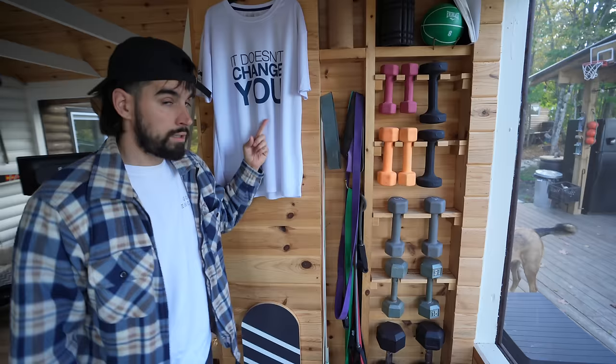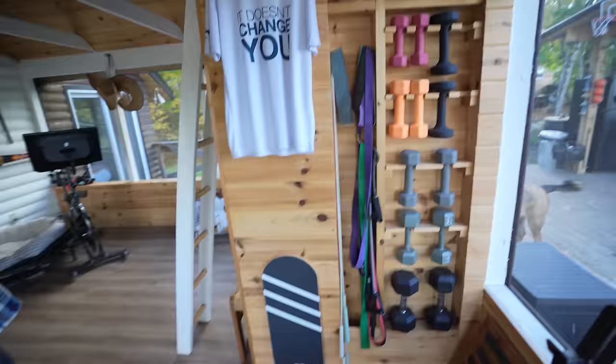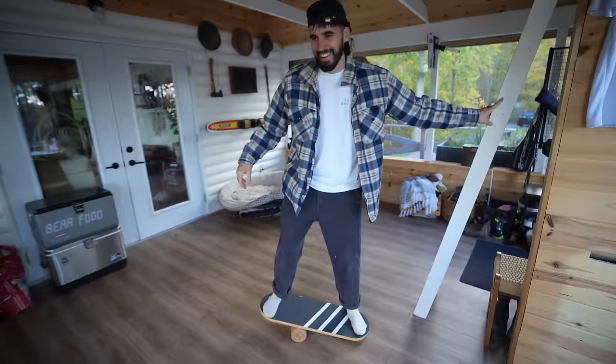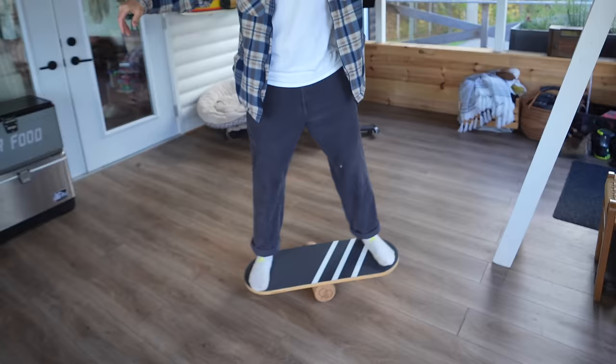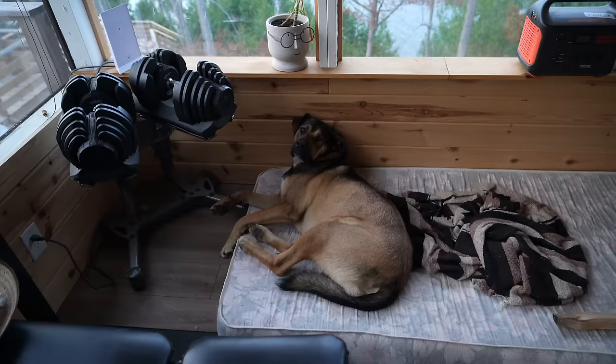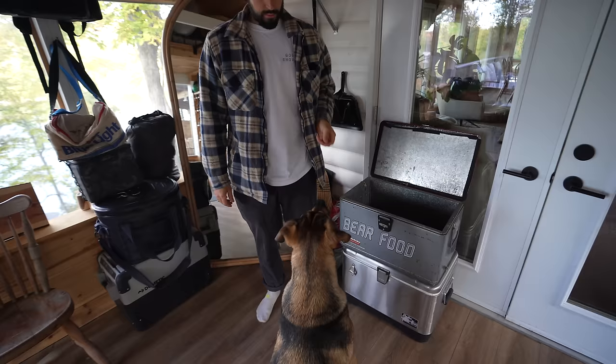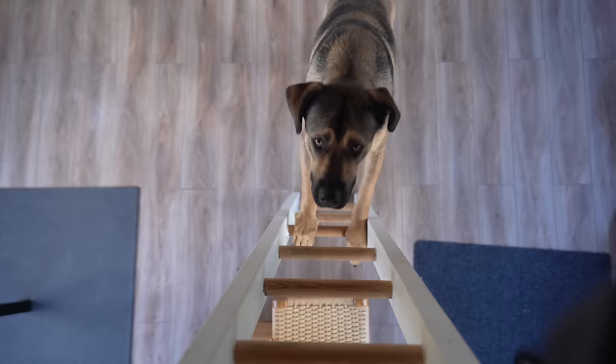Three. That must be why you have such big muscles. No matter how fit you get, it doesn't change you, bro. And what is this? Like, literally, have you ever used that in your life? Whoa. I haven't done that in a while. Nice. This is also Oso's bedroom. He loves to sleep out here in the cold. Oso, what's in here? Oh. Good boy, honey. Excuse me.